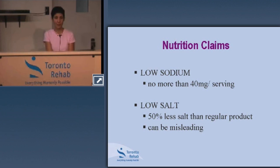And I think a good example here is soy sauce. When you look at 1 tablespoon of soy sauce, there's a little over 1,000 milligrams of sodium in the regular version. When you look at the light version, or the lower salt version of soy sauce, you may be getting anywhere from 500 to 600 milligrams of sodium in that 1 tablespoon. So while that's better, it's still quite high in sodium.